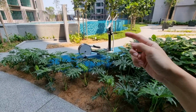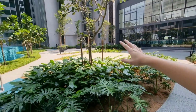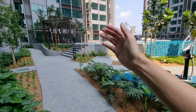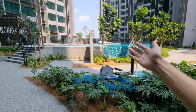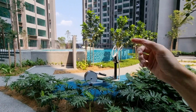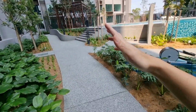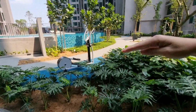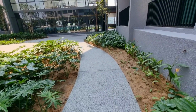I like that nowadays a lot of developers put into consideration the green landscaping kind. They don't put the straight rectangular design anymore, even the pools. Yeah, the straight squarish, rectangular kind is easier to build and maintain, right? But this is nicer to look at, more pleasant to the eye, especially when you walk around, right? There's also an elevated path. You go up and down. It's not so boring with all these trees around here.